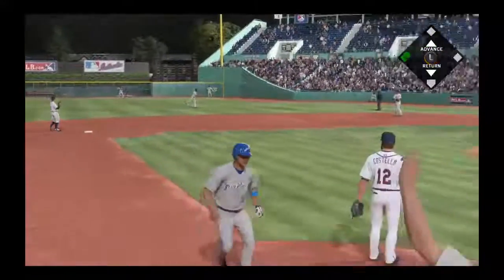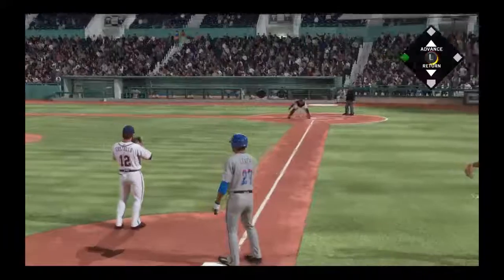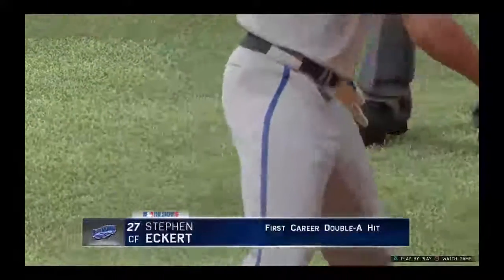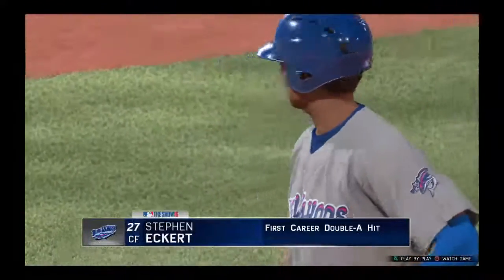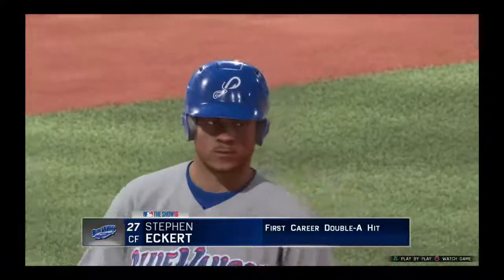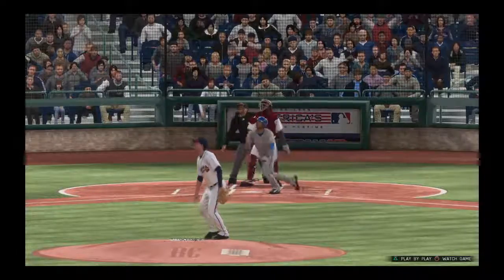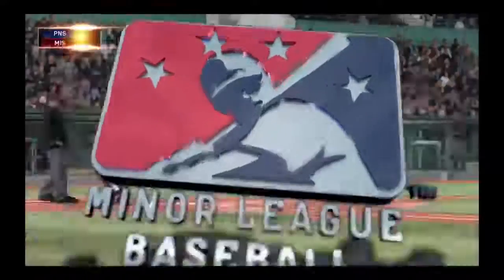Around second. He'll try for third. And he will make it in safely. He's in at third as the go-ahead run. And that right there was his first hit at the Double-A level. Steve, that's got to be an exciting moment for him. Yeah, with that first knock out of the way, he can now settle in and start working on the next one. Of course, he's aiming for that first major league.